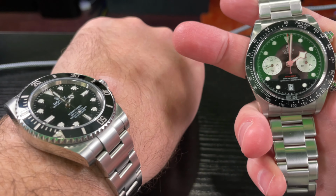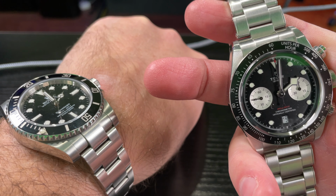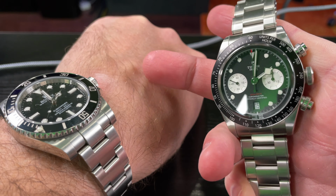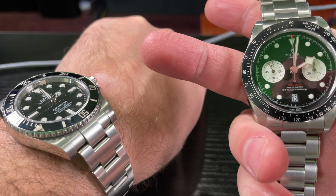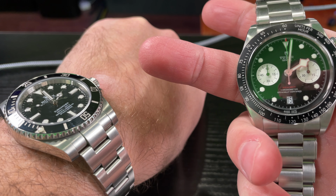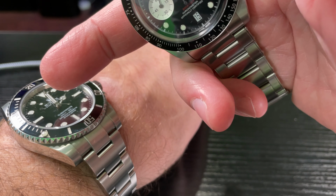Unless you have a really small wrist and the Submariner is pushing your wearability size, unless you have a super small wrist, I think you're going to find that you can wear these wristwatches pretty much interchangeably and throughout the day not realize that, oh, I'm wearing a chrono or I'm wearing just a standard two-hander, or three-hander, I should say, because it's got the seconds hand.